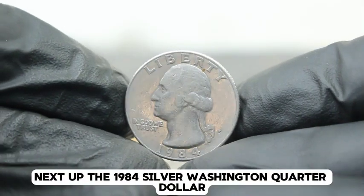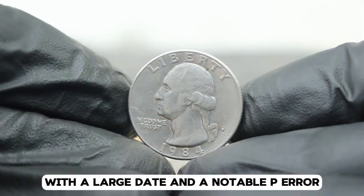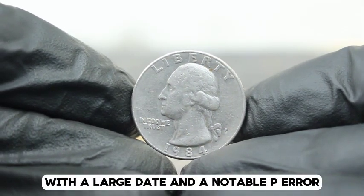Next up, the 1984 Silver Washington Quarter Dollar with a large date and a notable P-era mint mark.